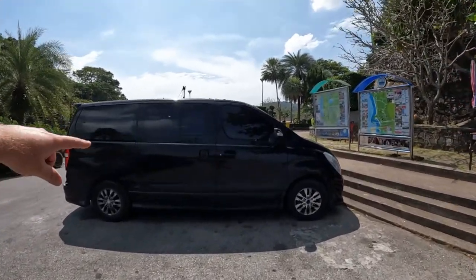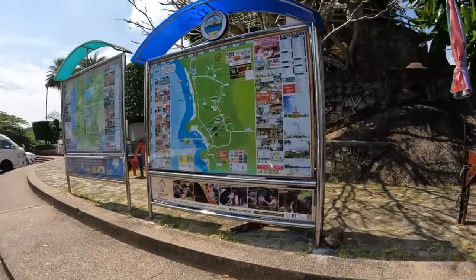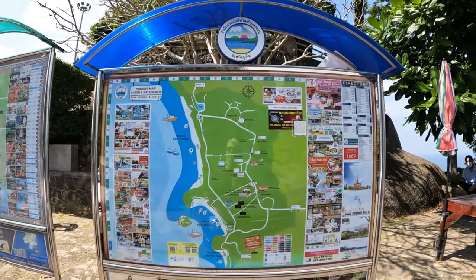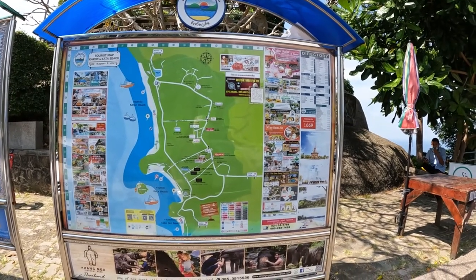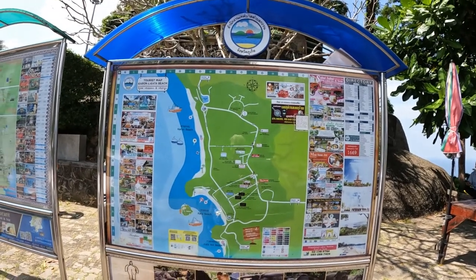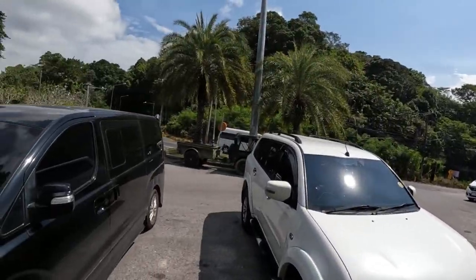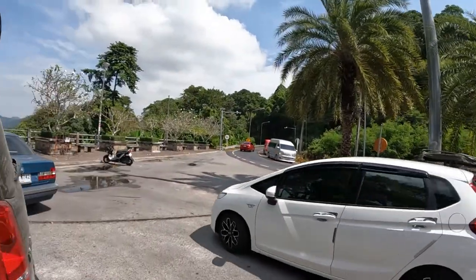this is our van. Tourist map. So we are at Karon and Kata Beach. And let's see, here's a map of the general area where we are. And this is a viewpoint. I'm just gonna walk around and show you how beautiful the coastline is here.